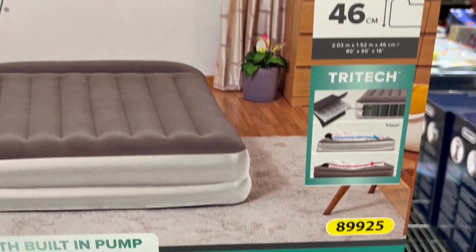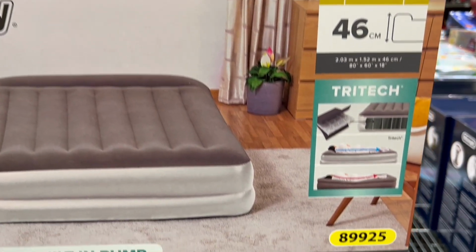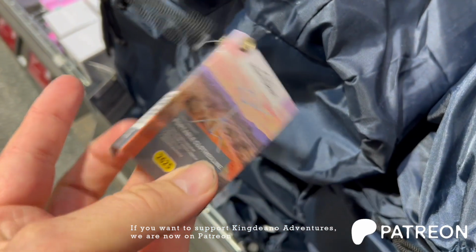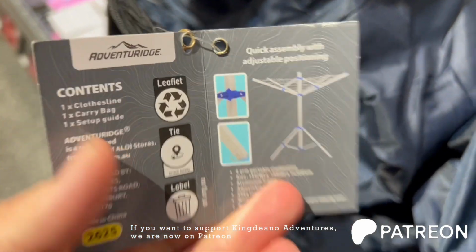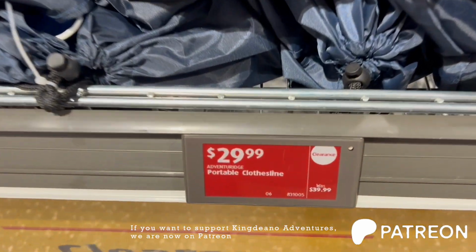Now, if you want to take camping to the next comfort level, you're definitely going to want one of these. They look very durable, strong, $59.99, good price, and they look pretty good quality. And it looks like there's got different layers in it. But anyway, yeah, go check them out if you're after a comfy bed. Now, if it's raining and it's camping and you've got washing to dry and you've got a big enough tent, these could be useful. It's a little clothesline for $29.99 and perfect for getting your clothes dry during winter. And you could even use it at home, to be honest.